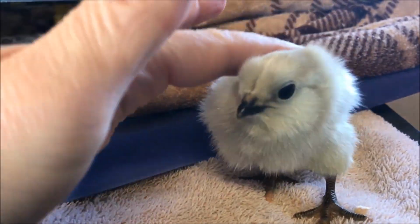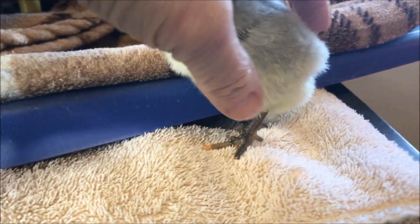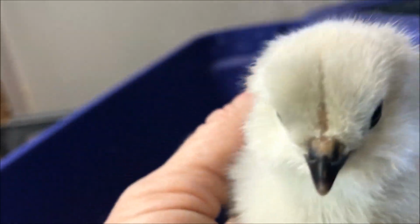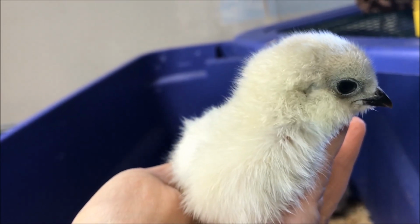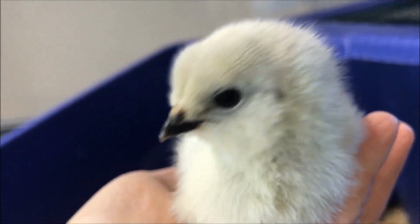Since these are my little Libby and Limpy replacements, and they have always been so sweet, kind of my pets, I've been trying to handle these guys a little bit more so that they get used to it, because Americanas tend to be pretty friendly if you'll mess with them. So cute.